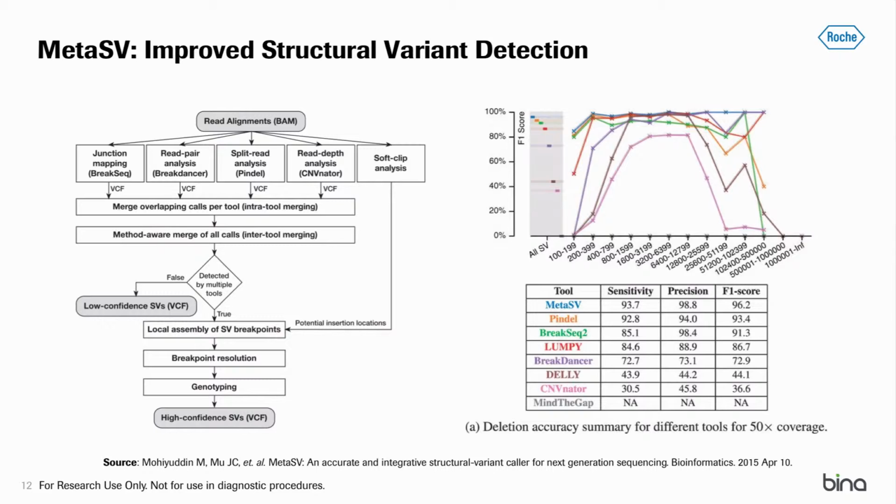That means we make use of the soft clip information in the alignment to try to call structural variations. The reason we did that is that the existing tools are very good at detecting deletions, but for large insertions, because of the size of the read, they are not able to detect larger structural variations. So the soft clip analysis helps to detect those. Although it might not tell you the actual size, it will tell you the insertion point where we expect to see an insertion of size actually bigger than 100 base pairs.